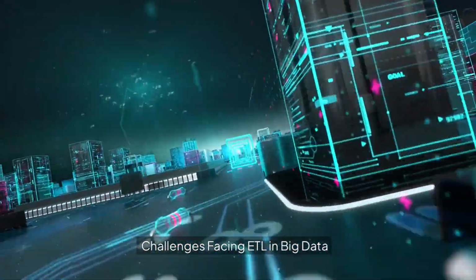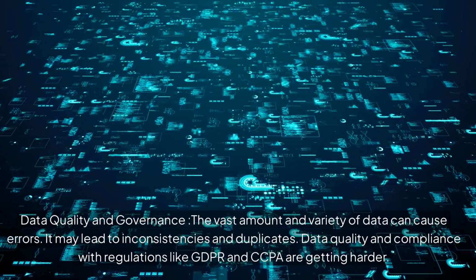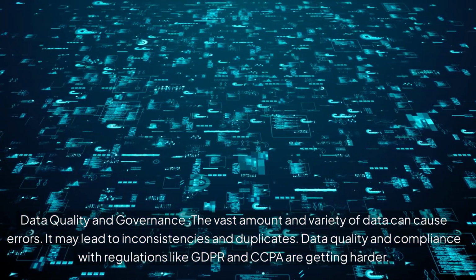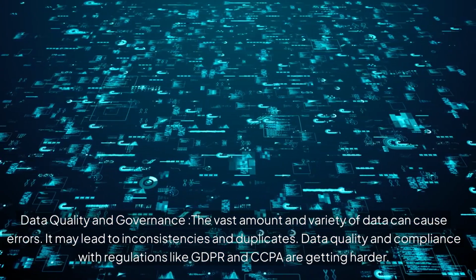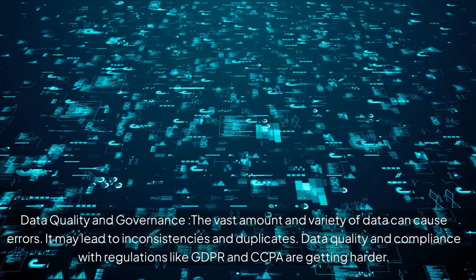Challenges facing ETL in big data. Data quality and governance. The vast amount and variety of data can cause errors. It may lead to inconsistencies and duplicates. Data quality and compliance with regulations like GDPR and CCPA are getting harder.